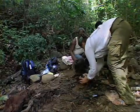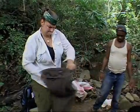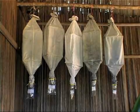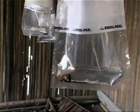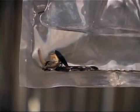First, Valerie's team chops up the leaves, then puts them into mesh bags, ones that have lots of little holes. They hang the bags up inside another bag with a little plastic bag filled with alcohol attached to the bottom. As the soil dries out inside the mesh bag, the insects escape to find water and fall out. These become their samples.